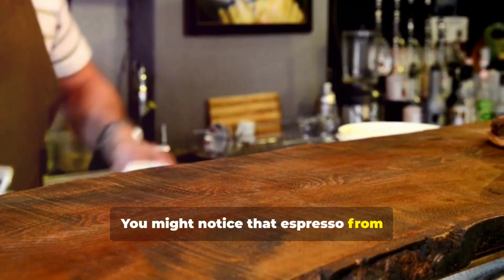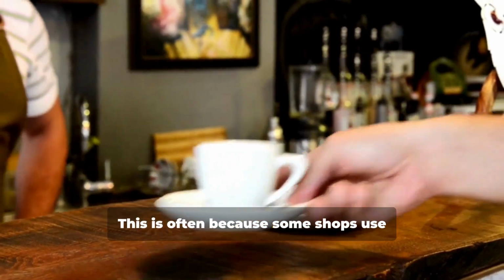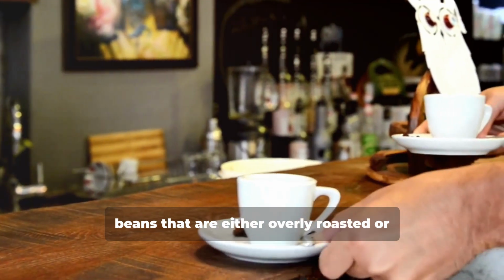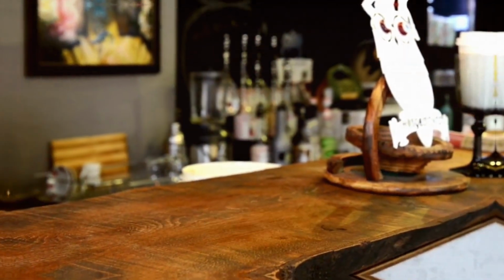You might notice that espresso from coffee shops can sometimes taste sourer than at home. This is often because some shops use beans that are either overly roasted or coated with tannic acid, which can create a grassy, sour taste.